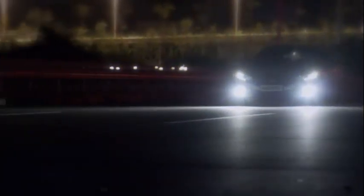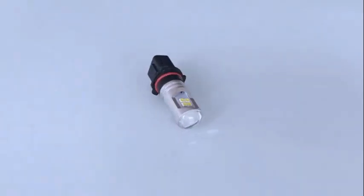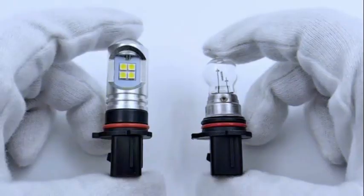Technical details. Brand: Sealight. Specific uses: fog lights. Item package quantity: 1. Color: white. Fit type: universal fit. Auto part position: front. Operating life: 50,000 hours. Manufacturer: Sealight. Model: fog lights. Item weight: 7.8 ounces. Product dimensions: 4.33 inches, 4.33 inches, 3.15 inches.